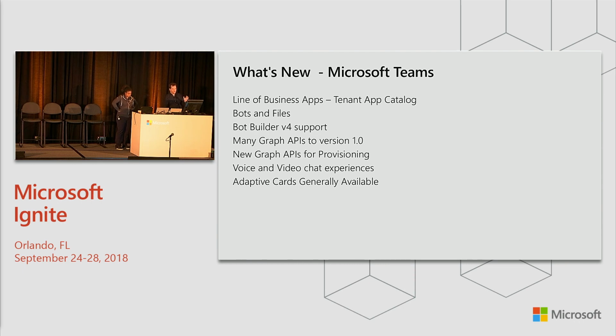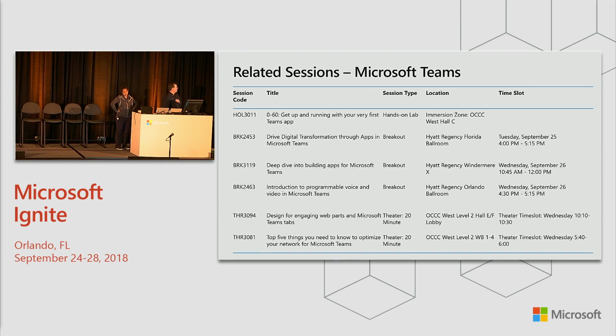Also a huge effort is on extending video and voice chat experiences that you can take advantage of. So if you're interested in more sessions, there's a dedicated session on voice and video chat that you can go see, where they'll drill in on all the new things that are available if you're interested in those technologies. There's a deep dive on building Teams applications, as well as a level 200 session on building Teams applications. So if you're interested in the entire landscape of everything with Microsoft Teams, there's a number of different choices here. In addition, there's theaters and a hands-on lab so that you can get started as well, all throughout the rest of the week.